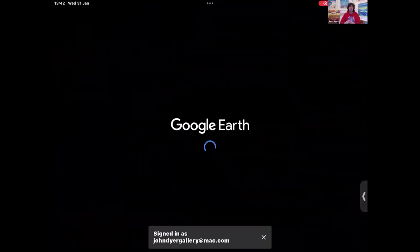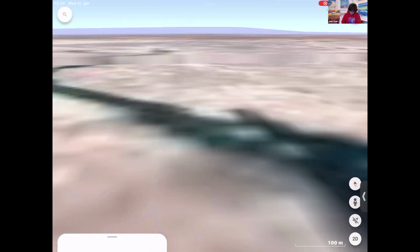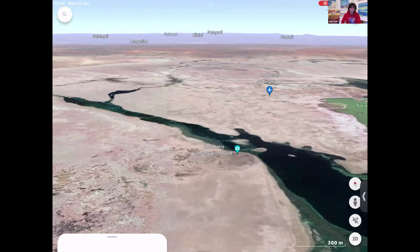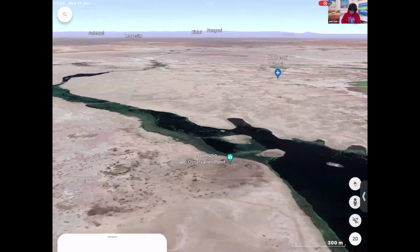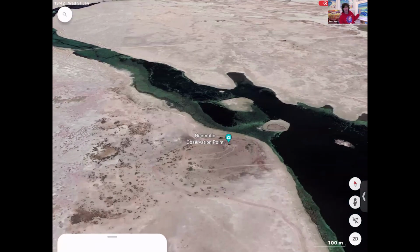So I'm just going to jump into Google Earth here, and hopefully, yes. So the view here looks very barren. This view here, where it says observation point, is in fact where this painting to my left was painted from. So if you follow in due course our Precious Africa chapter, which I hope you will do, which is a very immersive set of work.